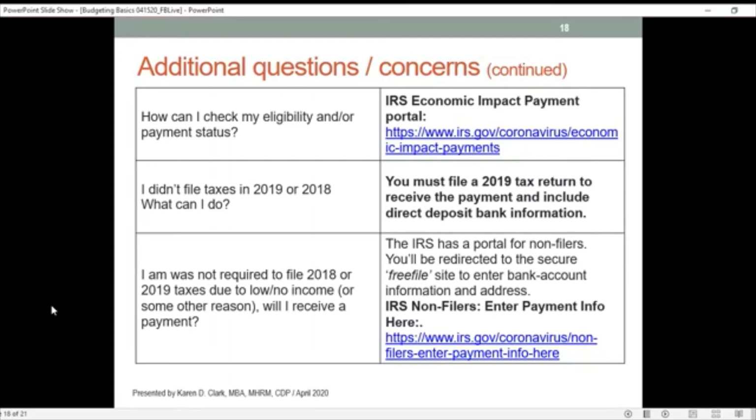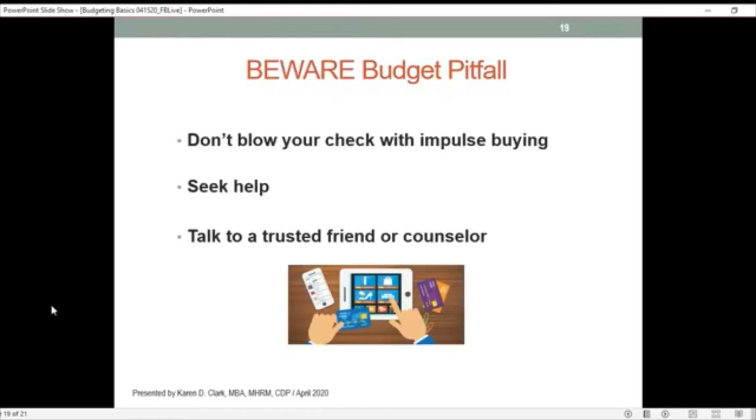Y-O-S-T, and the Attorney General's office has put information on the website that references the Ohio Revised Code that applies to payments under the Coronavirus Aid Relief. I'll give you that Ohio Revised Code number. It is ORC 2329.66. And for more questions on that, definitely contact the Ohio Attorney General's office.